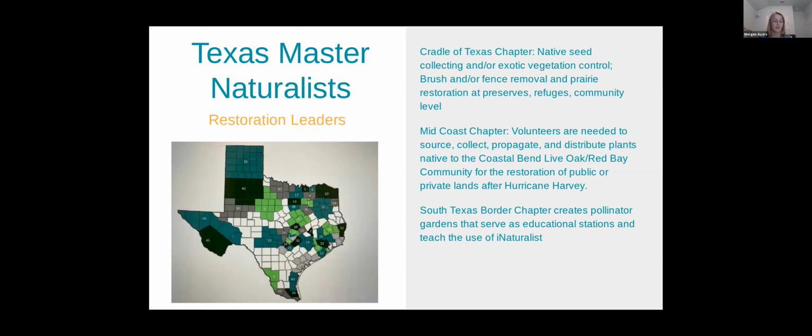I would say that the Texas Master Naturalists are some of the most active in restoration throughout the state. You can see all the chapters in colors, and along the coast there are at least 6 chapters immediately adjacent to the Gulf, and more if you consider the three counties in, which is what we consider coastal. And the areas that are blank are opportunities to start chapters there. But a few examples of some of the work they do.